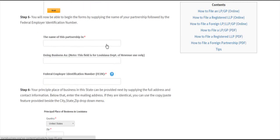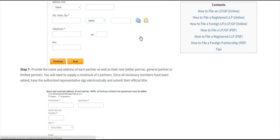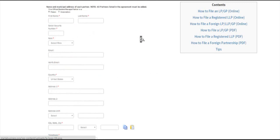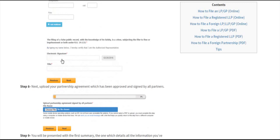First thing they're going to ask is the name of the partnership. You don't need to fill this out because that's going to be for the Louisiana Department of Revenue. And then you can supply your federal employer identification number. After that, you can supply your principal place of business in Louisiana and your mailing address. Then you have to provide the name and address of each partner, and also indicate whether they're a person or a corporation. And at the bottom, you're going to be able to provide your electronic signature, which is actually just your typed name and the title that you hold within the partnership.